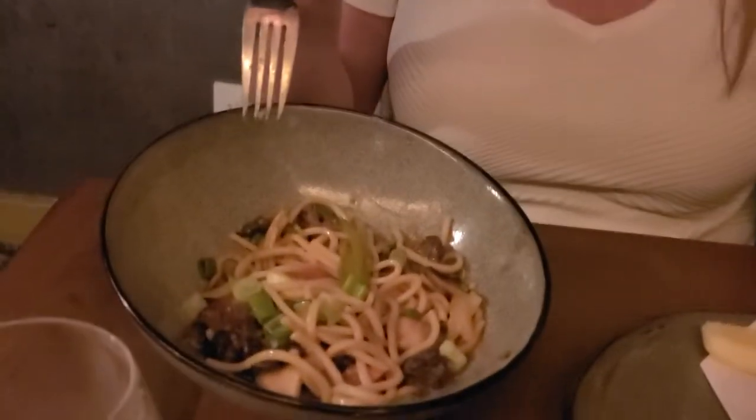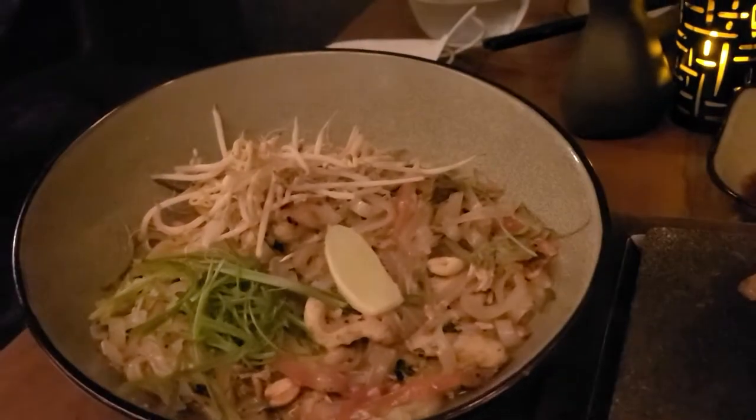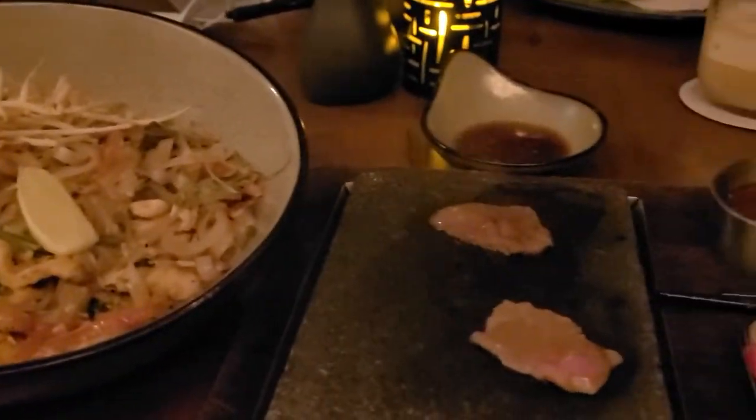What do you think? Liking it? Is this the Thai restaurant? Hey, yours looks good. The shrimp. It's like a wasabi beef or something you're cooking on there. It's kind of cool to cook it on. Wagyu.